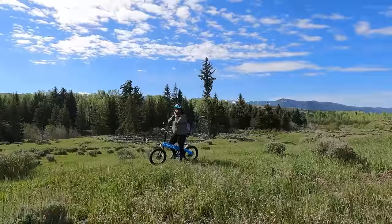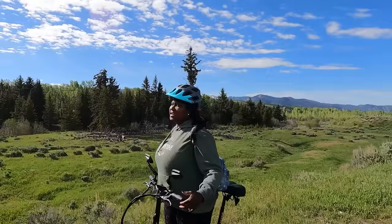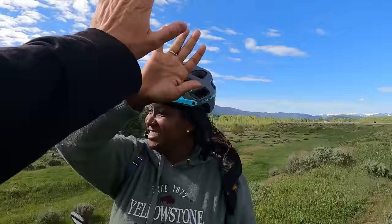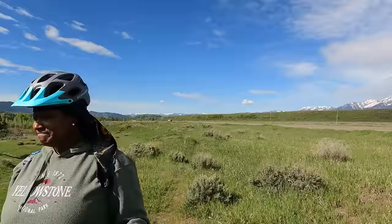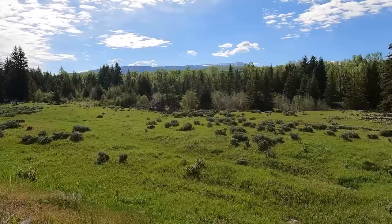Amazing! So beautiful. Nice job, babe. I know, look at that. You've got the sun shining on the right side of our face. The Tetons off there, yeah. The Catskill Mountains off over to the left. So beautiful. So beautiful. Gorgeous.